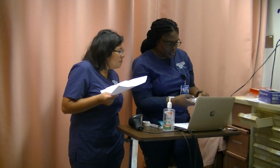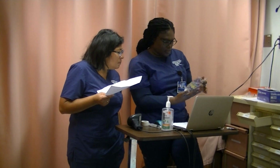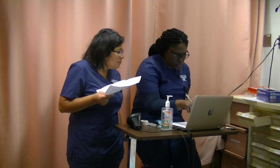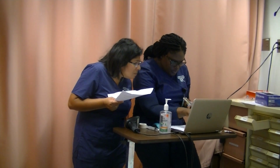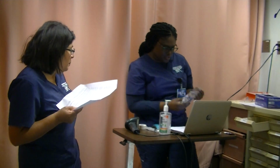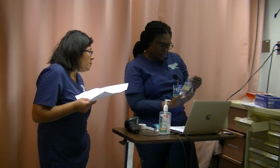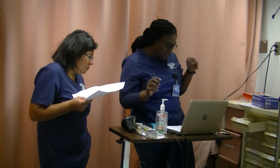So this is the right medication. We got the right patient, right dose, right route, and it's the right time because it's due at 1400. It's due at 1600, so 1506 right now. We're right on time here. So we've got that. We've got to get her gentamicin.